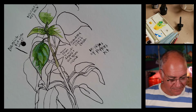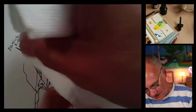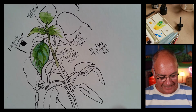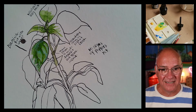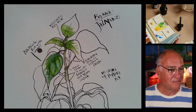It doesn't matter. I'm going to soak that up because it's definitely going to get in the way at some point. It's going to smear. There we go. All right. I'm sure Charles Darwin, I'm sure even Da Vinci splattered ink sometimes.